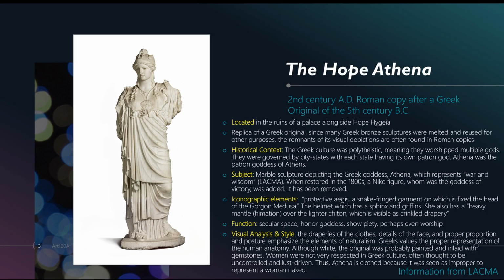For the function, it's not really specified, although it is in a secular space. It's probably to honor the goddess and show piety, and perhaps even to worship, because it is known in Greek culture to worship cult statues.